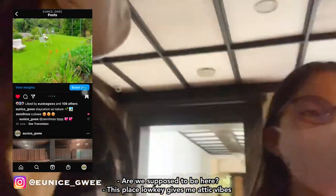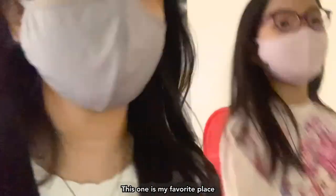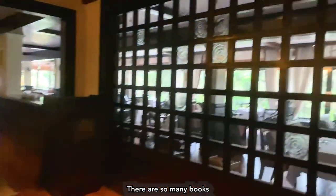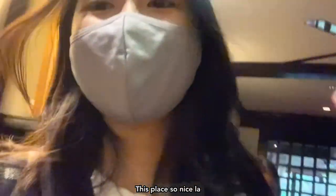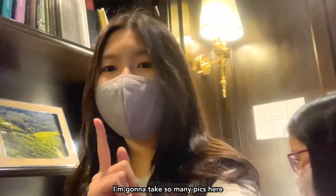I think this place really gives me epic vibes. Yeah. Look at that. Okay, let's leave. This one is my favorite place. It's like a lounge area. Look. This is the decoration. This place is so nice, lah. Look at the deco here. So aesthetic. I'm gonna take so many pics here.